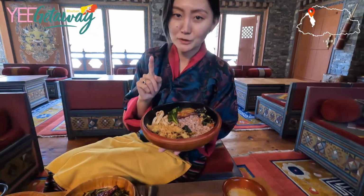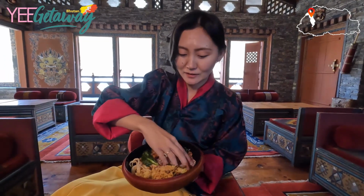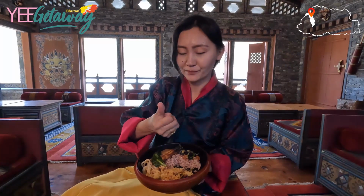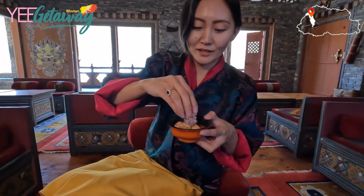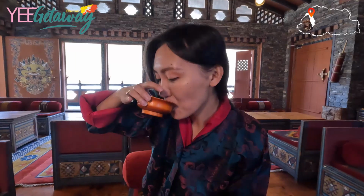When you're eating traditional Bhutanese food, you always have to eat with your hands. So you get a little bit of this, make a rice ball right here and you dip it into any stew that you have with you, with a little bit of soup. So I have the jashamaru. So I'm gonna dip the red rice in here and it's so good.